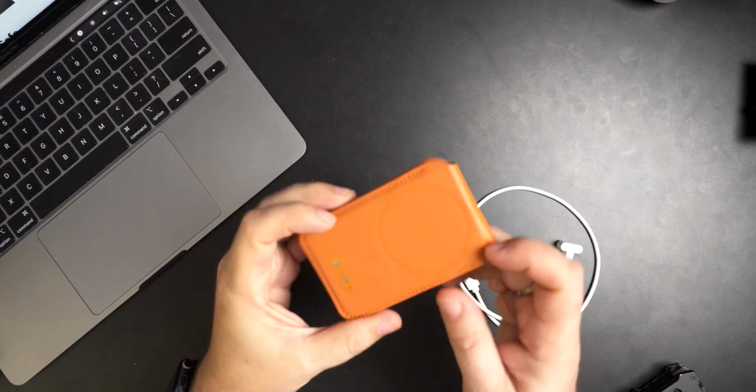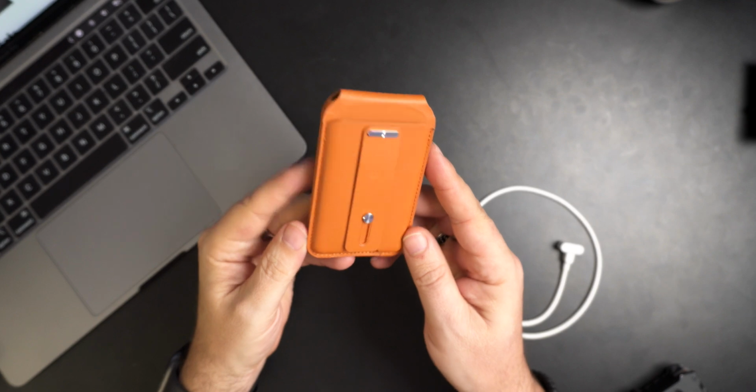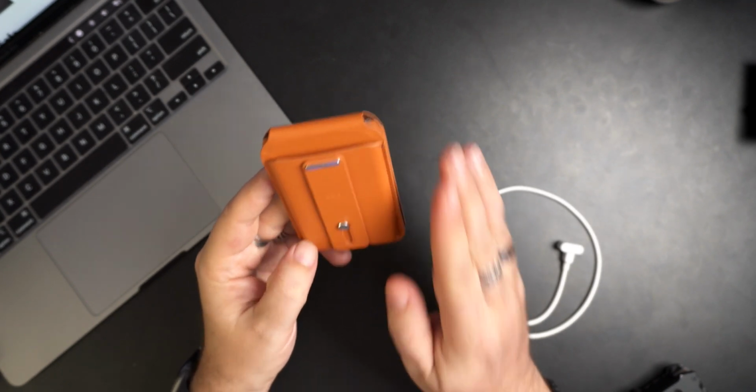So here's the funness. We got this today. This came in just earlier this morning from ESR, and I am a big fan of the ESR gear for sure. Now, this is a Kickstarter MagSafe wallet. Yes, and we've looked at MagSafe wallets, actually, some from ESR, some from other companies.